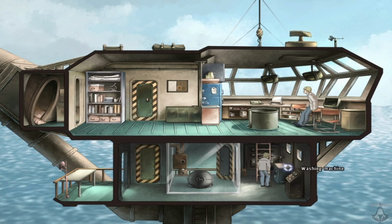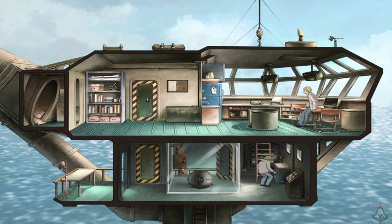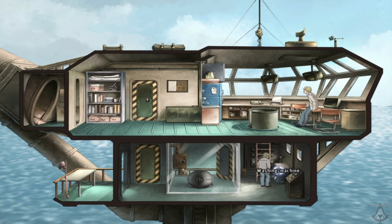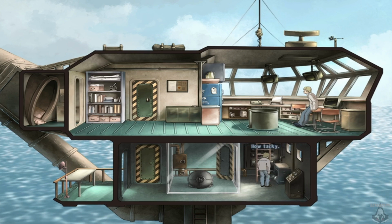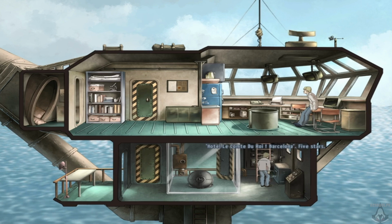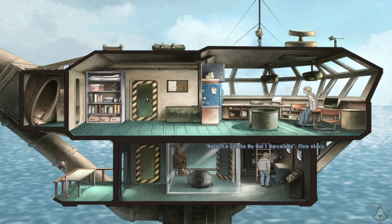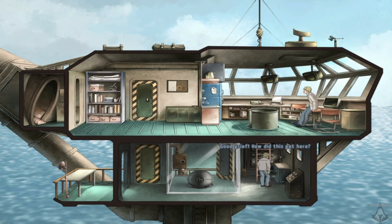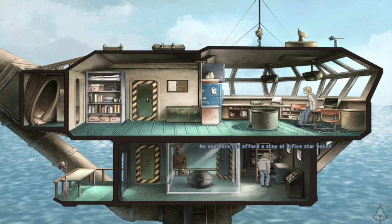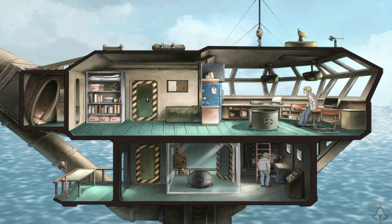This is... Is that towel really golden? How tacky. Hotel La Comte du Roy, Barcelona. 5 stars. Good grief. How did this get here? No one here can afford to stay at a 5-star hotel.